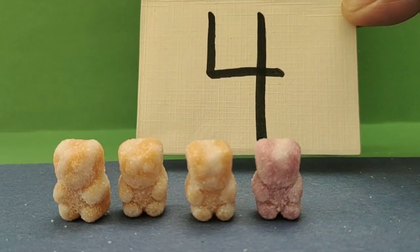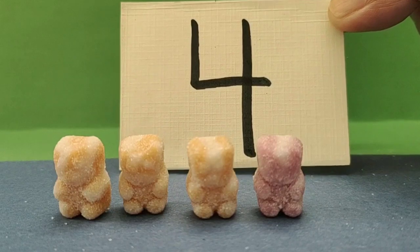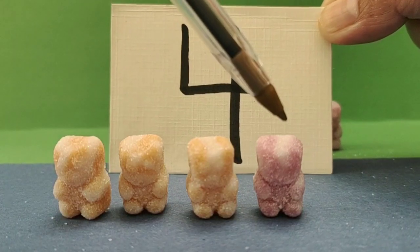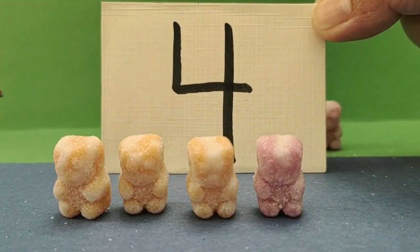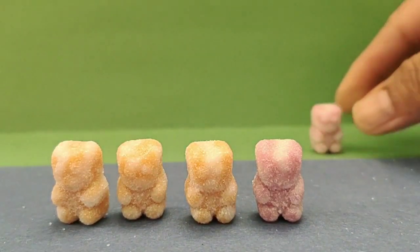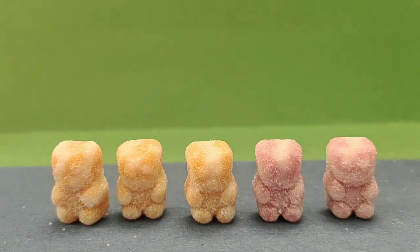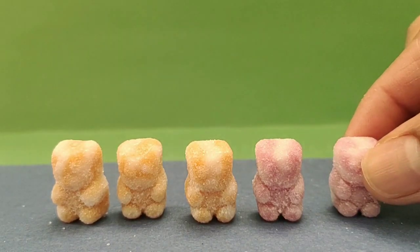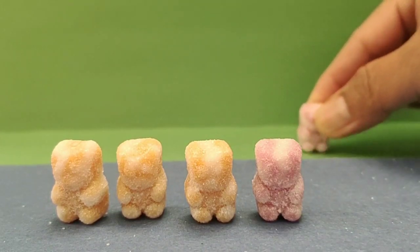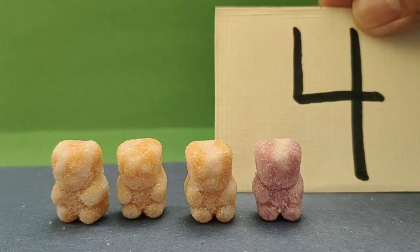Oh, so you counted good, the bears that are left fishing in the river. Well, let's count them together. 1, 2, 3, 4. 4 bears are left fishing in the river. Good job. Now let's tell our math problem one more time. First, there were 5 bears fishing. You're right. So 5. How many bears got out of the river? 1. So 5 take away 1 is 4. Very good.